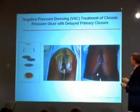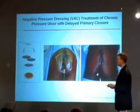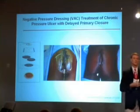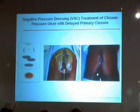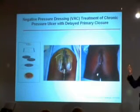And the final aspect, negative pressure dressing, is a technique that has gained enormous traction in the States. Many of the wounds that previously were considered for major free flap or pedicle flap based surgical procedures, massive surgical procedures in the States, are now treated initially with negative pressure, and actually negative pressure is an oxymoron.